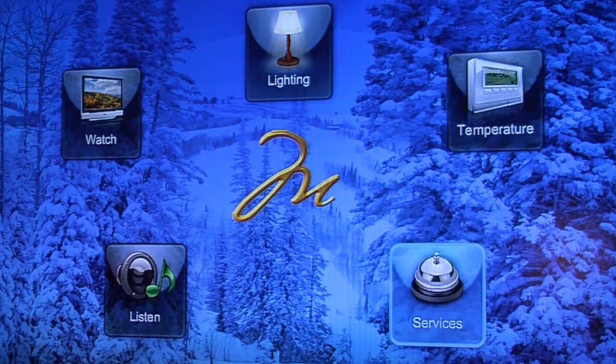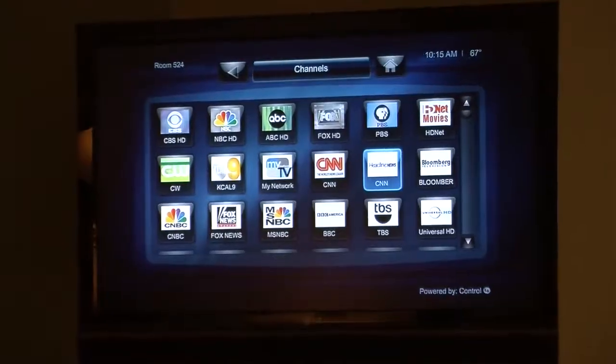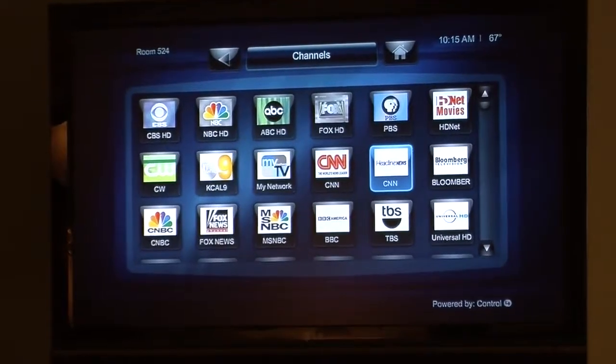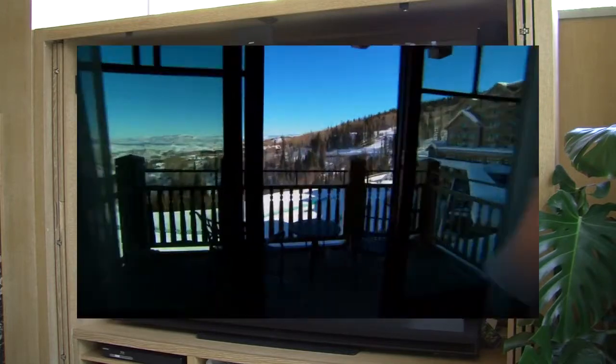If a guest would like housekeeping service, they simply have to press the service room button. To watch TV, especially when you're not at home and you know all your favorite channels by heart, you go to a hotel and now you don't know any of them. So you can go on, press a button on the remote control and choose those channels immediately.